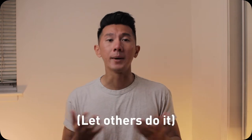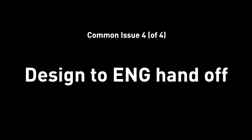Action 3. If they're being super unreasonable, which could happen, but not too often, then it's not really your problem anymore. You should talk to your manager about it and let them handle it. Common issue 4. How to hand off design mocks, design assets.